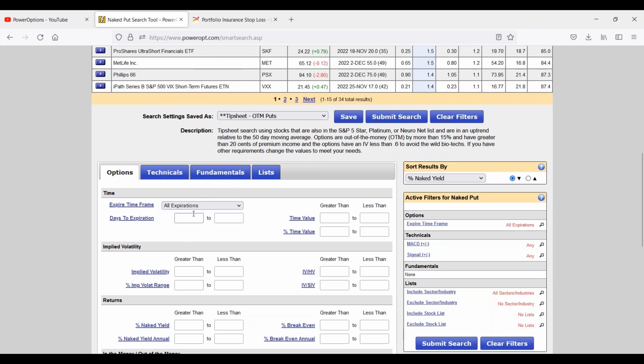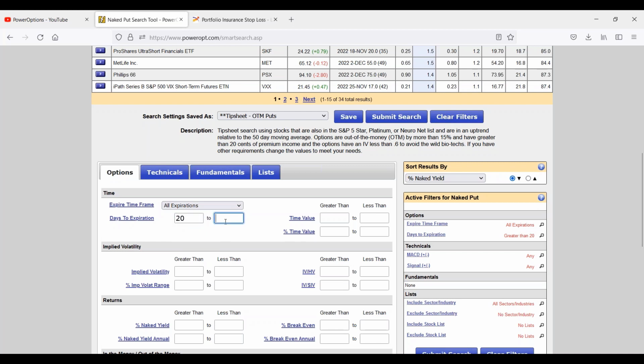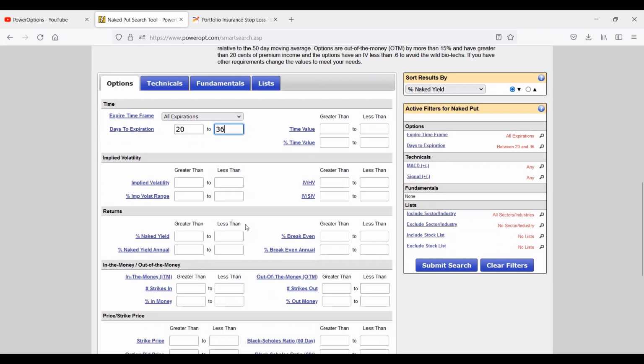I want all expirations. And I do want to see some others. So maybe let's go 20 to 36 days out in time to include standard November, but also include some weeklies in that series. 3 weeks out, of course, 4 weeks out. Now, I'm not going to worry about any other option criteria right now. Let's jump into the fundamentals.